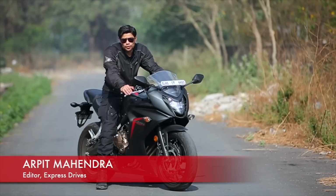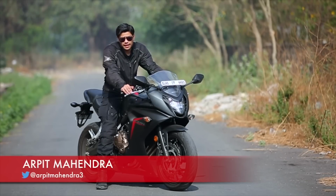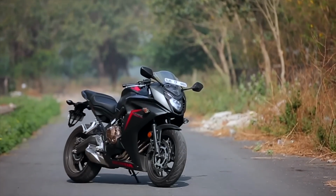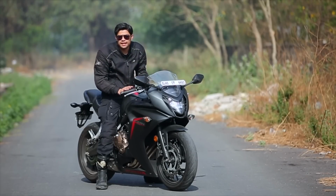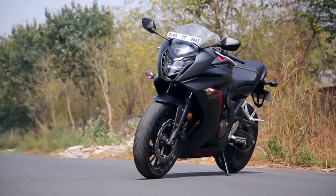If you're in the market looking for a fully faired middleweight touring motorcycle, well, the options are quite limited. Limited actually to just one, which is the Honda CBR 650F, the newest version of which we have with us here today. In its latest avatar, Honda gave it a recent design makeover along with some mechanical upgrades. So does it now justify the price tag, and is it really a good touring motorcycle? That's what we're going to find out today on the show.